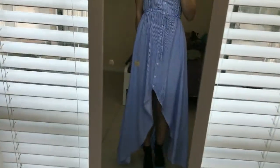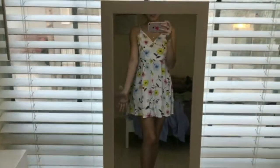Let me show you. Up close you can see it's blue and white stripes, so it's very springy and summery. So that's the first item, and I can't wait to wear it, maybe with a pair of really simple sandals or even wedges. So excited.